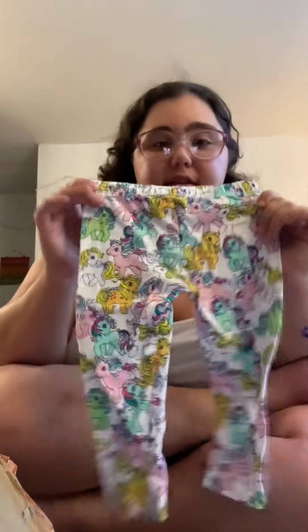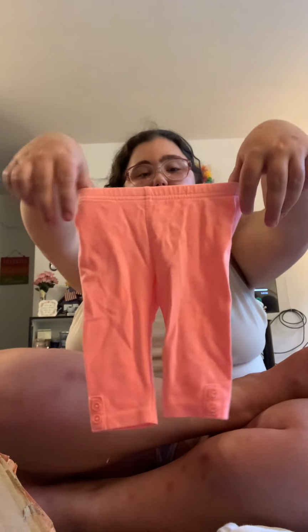So these are some pants. She wears 3 to 6 months. This onesie. Your friend sent that to you? Yeah. These pants. My friend sent it to me, Mom. This shirt with bunnies on it. We have these pants that have flowers on it.